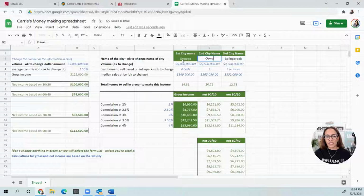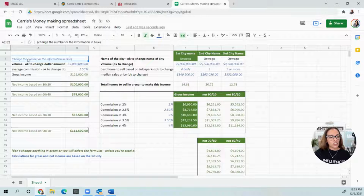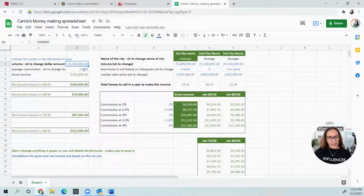Now, I want you to know this. If you use this spreadsheet, it's the first column that really does all of the calculations. The other two are just telling you that if you did sell a 3-bedroom or 5 or more, what that would look like. So I have in $500,000 because I know $500,000 at about 2.5%. And now there are no standards or averages, but we're just going to say that this is the commission. And notice anything where I say change the number or the information in blue, or if it's italicized, you can change it. So we know at this rate, your gross income is 125.